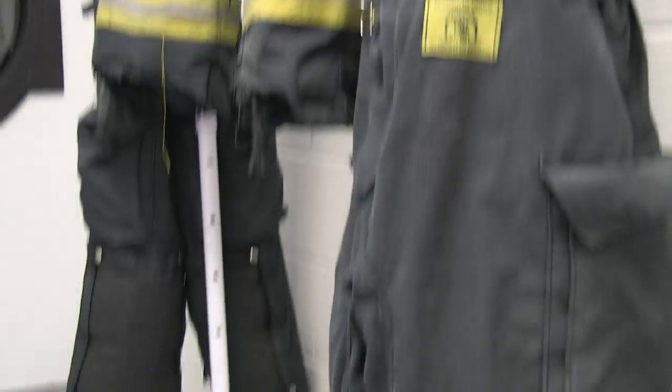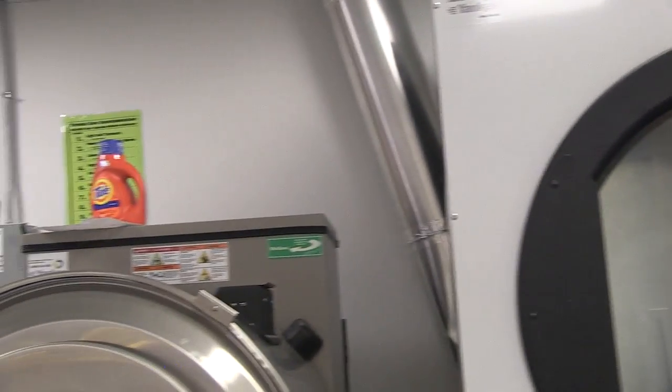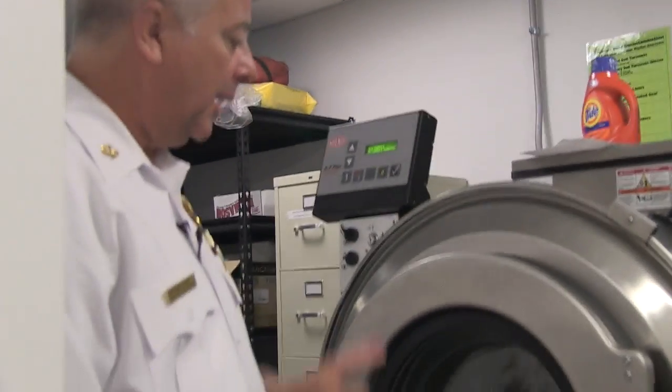We've never had a washer and dryer for our protective gear, and it's something that's almost mandatory now. You almost need to have these in the fire stations now. The chemicals that we go up against, either in a fire or an incident, can seriously damage or compromise our equipment, and we never had this.